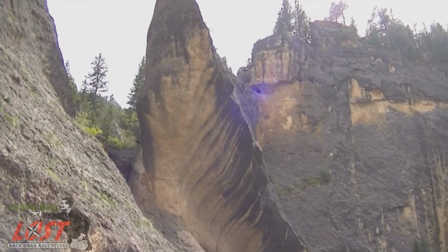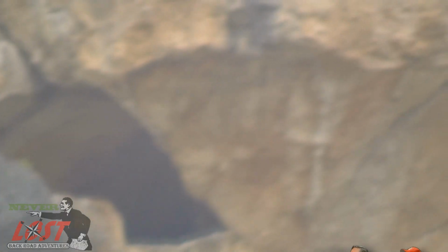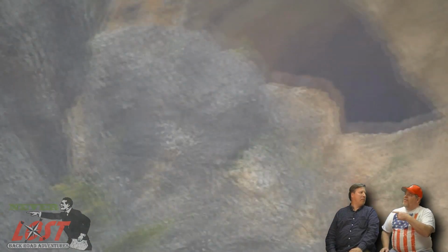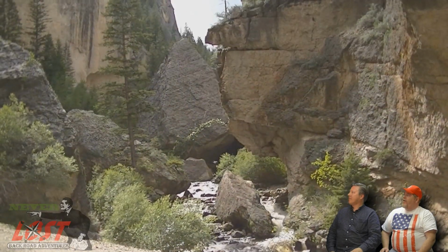You see the cave up there? Let's see if I can zoom in on the cave. Look at that. Wonder who lives up there. I kept calling that the bow of the ship. That's amazing, the cave from Land of the Lost. Oh yeah. See all the tar coming down on the sides there? Whoever stained it.